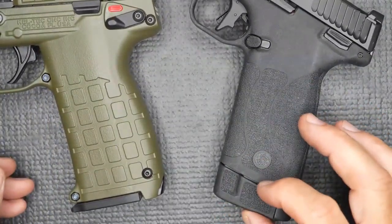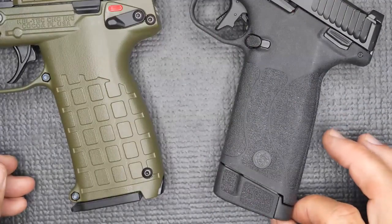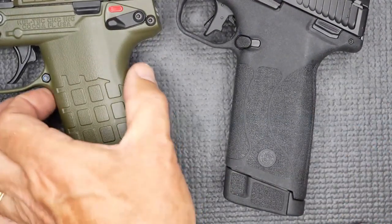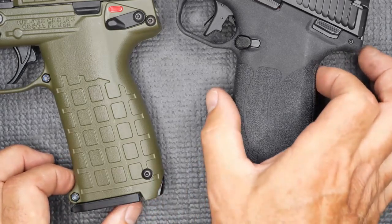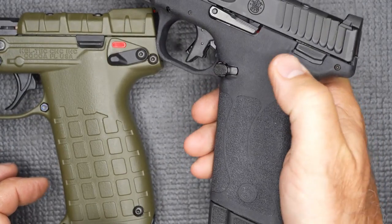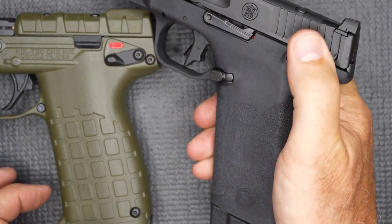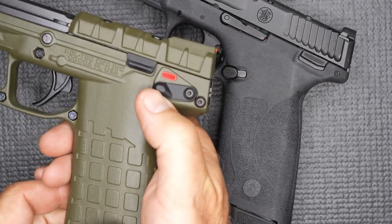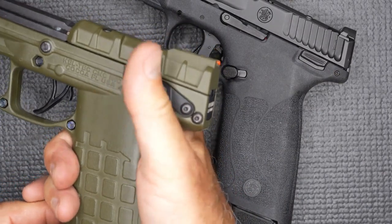But again, the magazine does come out about 3/4 of an inch. And I would say that the Kel-Tec is a little bit longer in this area from front to back, whereas the Smith & Wesson is just a touch thinner. But if you're really into frame safeties, the frame safety on the Smith is a little less obtrusive, and yet the Kel-Tec is a little more aggressive with the frame safety.